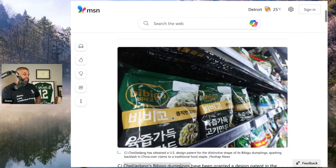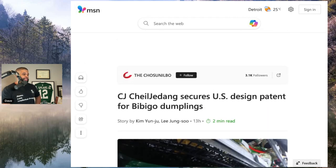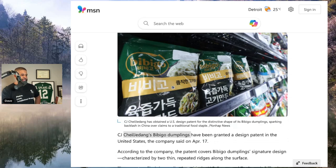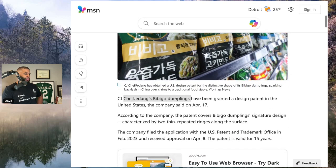I'm not going to try to pronounce these names, but CJ secures U.S. design patent for BBGO dumplings. Again, this is the package. You see kind of the dumpling here. This seems like more of an inside of the dumpling. Let's kind of read the article.